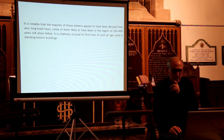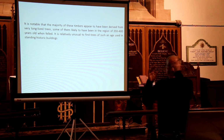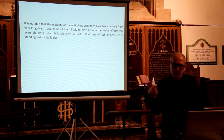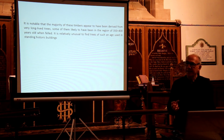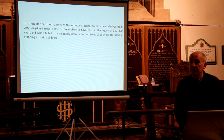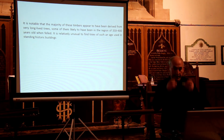The second thing that was slightly unusual about the samples from here is that the timbers, although the beams themselves are quite large, are not fantastically large, particularly as you get up to the upper timbers and into the roof. It seems that the trees that these beams were taken from were growing for some time, in the region of 350 to 400 years before they were felled. Now that is slightly unusual in dendro terms. It's not unusual to find trees that are 100 years old or 150 years old, and sometimes 200 years old. But to find trees that are growing to such an age in any part of the country is slightly unusual.